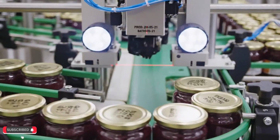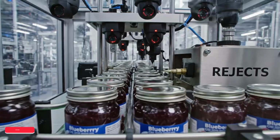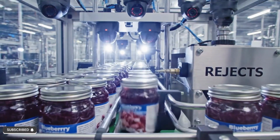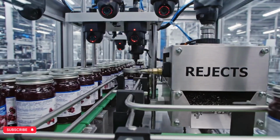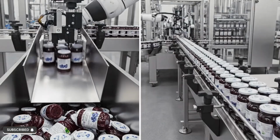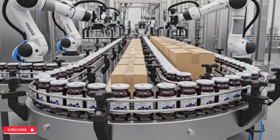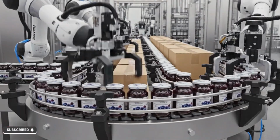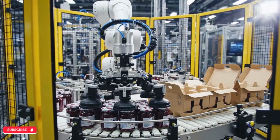Every blueberry jam batch is digitally marked for accountability. Automation safeguards the uniformity of blueberry jam. Only compliant blueberry jam continues toward packaging. Precision robotics accelerates blueberry jam packaging.